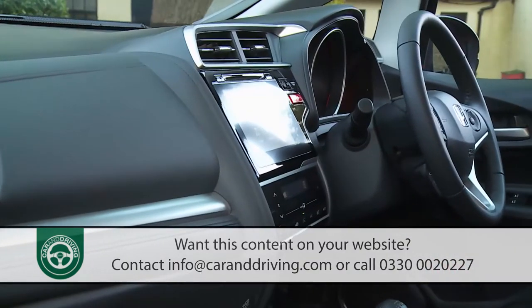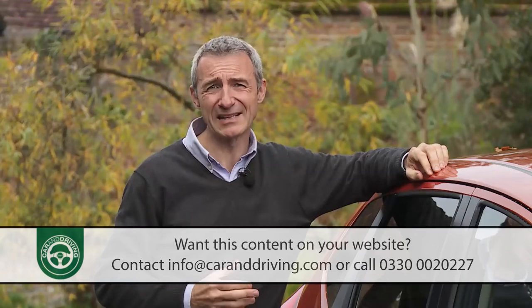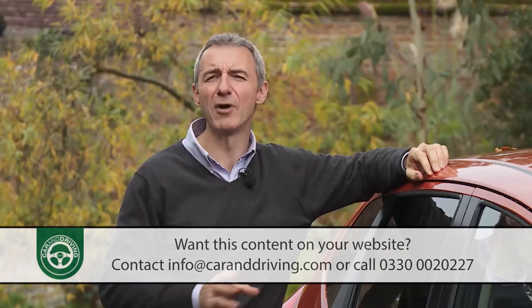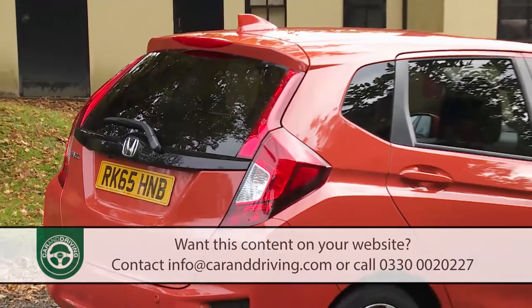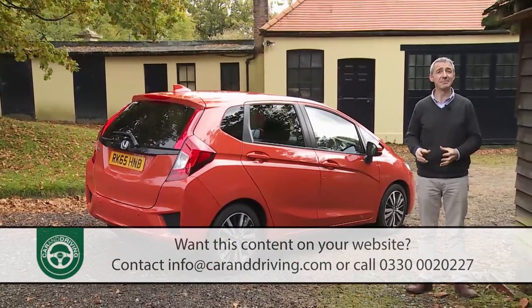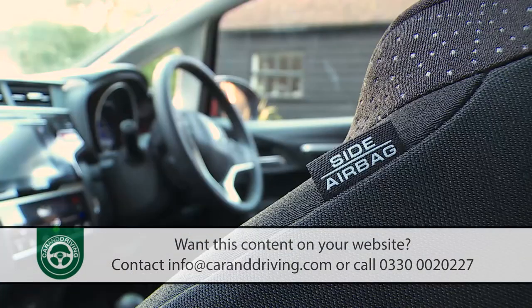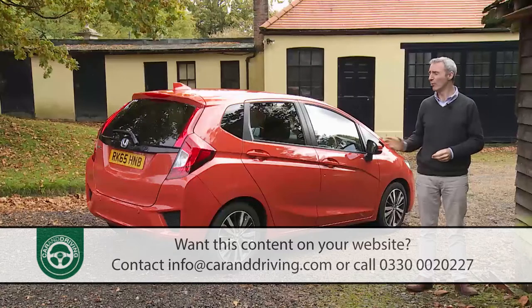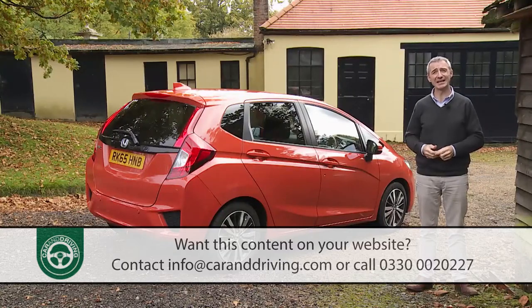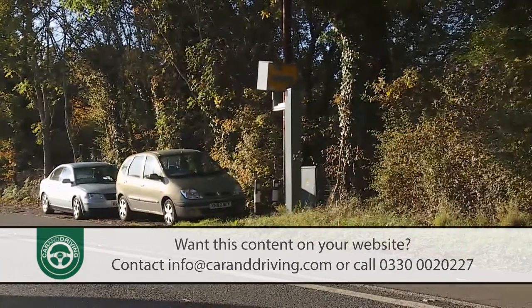It's true that some of the cabin materials could be plusher, but against that, build quality is excellent and residual values unrivalled. It's also a pleasant surprise to find that this Jazz has been so competitively priced, despite the fact that it's now one of the best-equipped models in the segment. It's also one of the safest, too. We applaud Honda for making the City Brake Active system standard, and we reckon target owners will love the way that the intelligent speed limiter will keep them on the right side of the law.